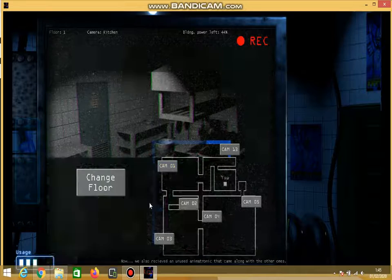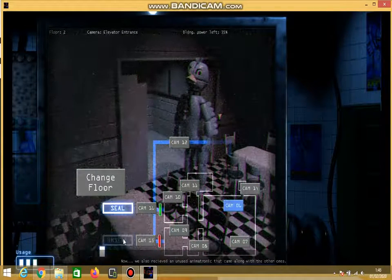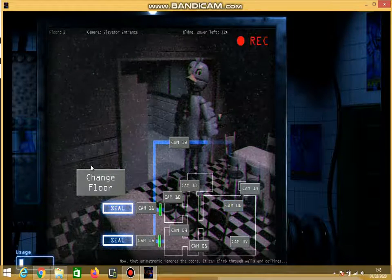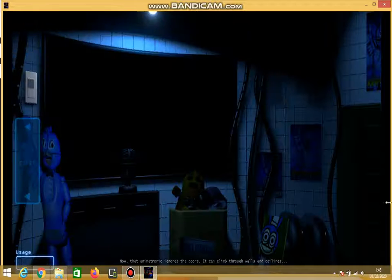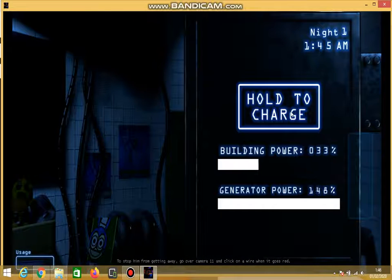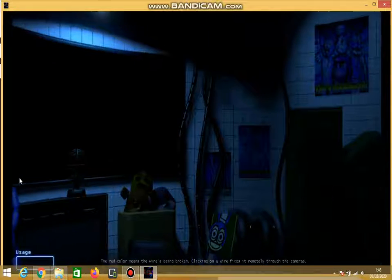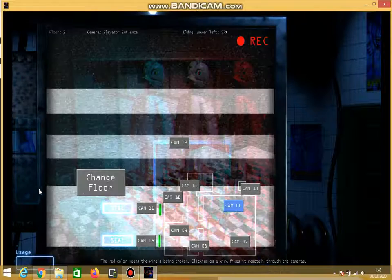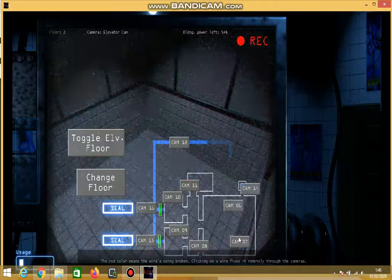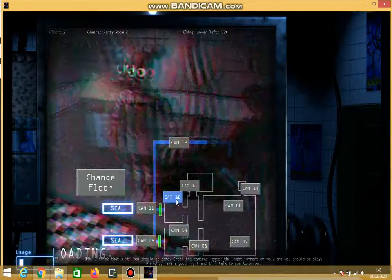Now, we also received an unused animatronic that came along with the other one. Now that animatronic ignores the doors. It can climb through walls and ceilings. To stop him from getting away, go over camera 11 and click on a wire and when it goes red, the red colour means the wire is being broken. Click on the wire fixes it remotely through the camera. I think that's it. You should be safe.